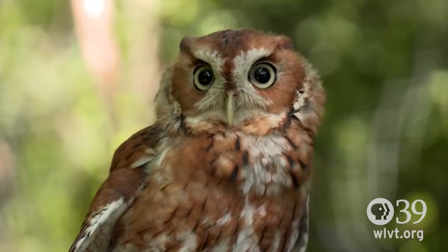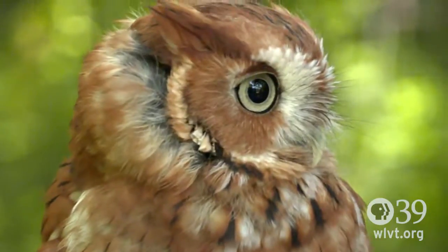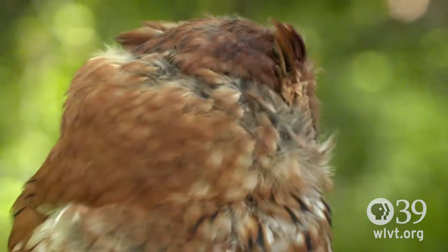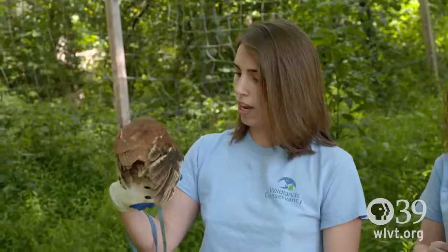Right here we have an eastern screech owl. He is native to the eastern part of the United States, and he stretches up to Canada and then down to Mexico. They have many, many bones in their neck versus us. He's actually able to spin his head around 270 degrees, and that allows them to be aware of their surroundings. He's about 11 years old, and so he's never allowed to be released because he'll never actually make it out in the wild.